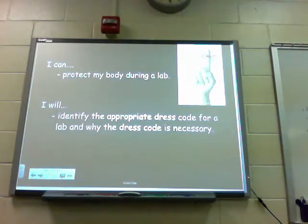So you should be able to say, I can protect my body during a lab, and I will identify the appropriate dress code for the lab and be able to state why the dress code is necessary. Now, if you can't answer that question, you might want to go back in your slides and make sure that you can answer what's the appropriate dress code and why the dress code is necessary.